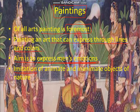Imitation of animate and inanimate objects in nature. See, now imitation is copy. Now what is painting then? Painting is imitation, a copy of animate and inanimate objects. Now from where do we take the inspiration for a painting? We take inspiration from nature, right? We take inspiration from animate objects. Animate means living objects, while inanimate means non-living objects. We take inspiration from animate objects, and we also take inspiration from inanimate objects that are found in nature. So you can say that painting is basically an imitation of nature, a copy of nature done by men.